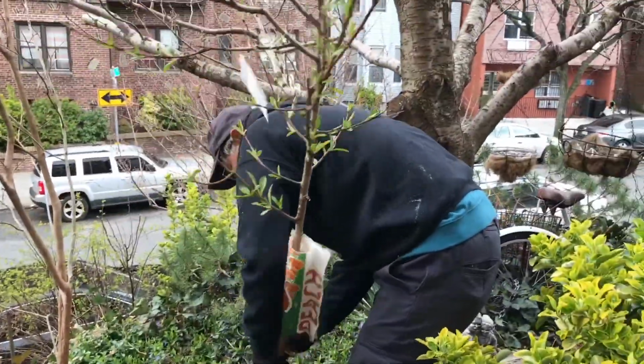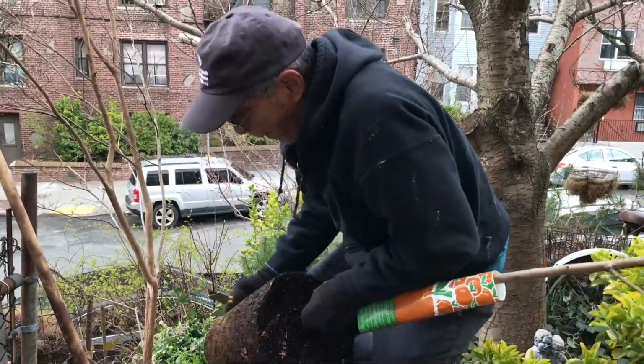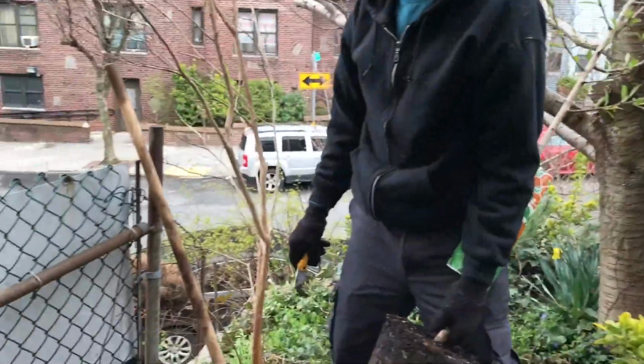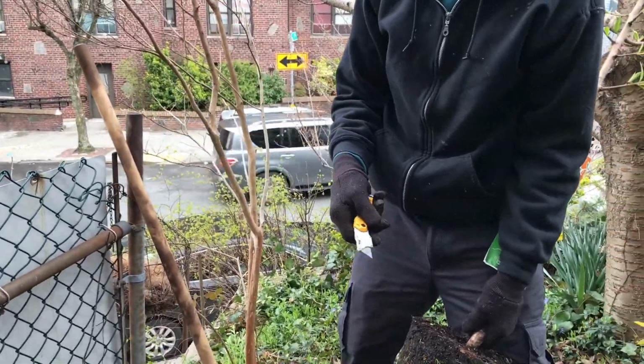And I think I must have mentioned before, if I knew then what I know now, I wouldn't have planted that Quonset tree, even though it's beautiful. I would have planted a more native tree.